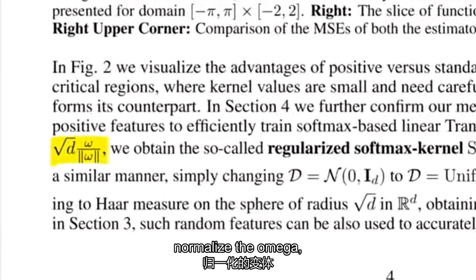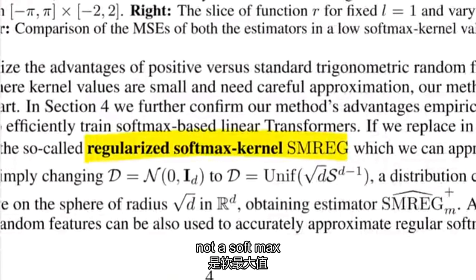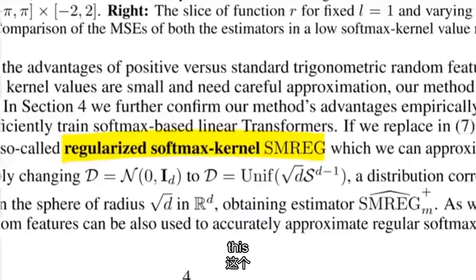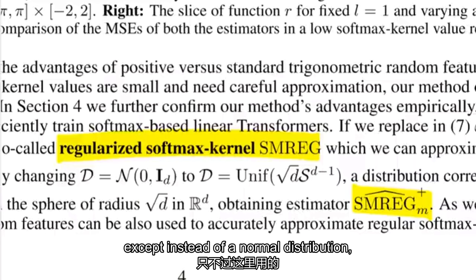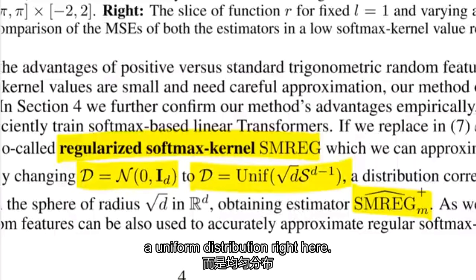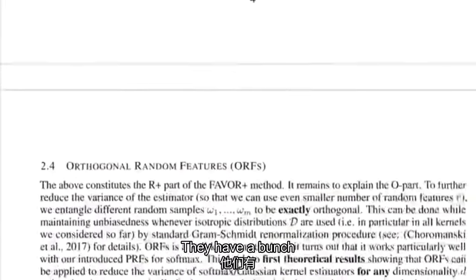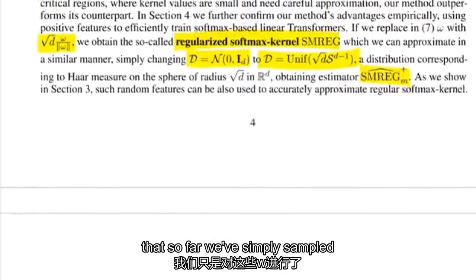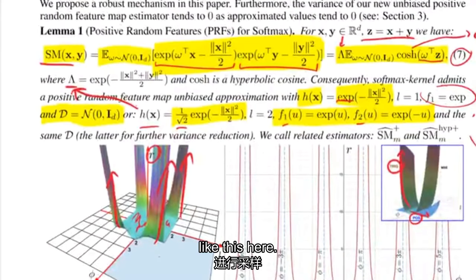So a variant where you normalize the omegas, which gives you the regularized softmax kernel, which is not a softmax anymore, but it's a regularized softmax, and they can approximate this in pretty much the same way, except instead of a normal distribution, you use a uniform distribution right here. And they have a bunch of other things, namely, one other improvement is that so far we've simply sampled these W's, okay? We sampled the W's from a normal distribution, like this here.